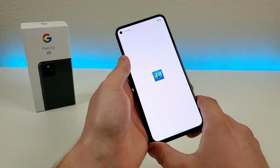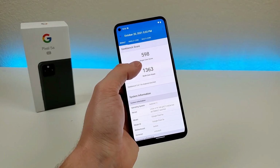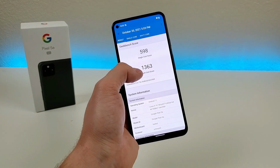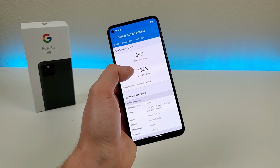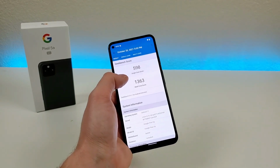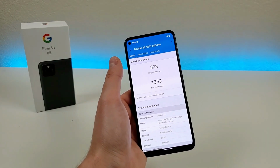Now, I did run a benchmark test using Geekbench 5, and I'll show you the score from that test right now. But essentially, I got a single core score of 598 and a multi-core score of 1363. So what I recommend doing is running this test on your current phone, and then comparing your scores to these scores to get a better idea of whether or not the Pixel 5a 5G is going to be a performance upgrade for you.